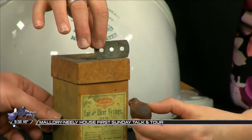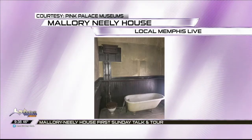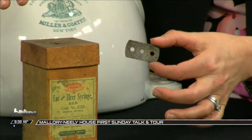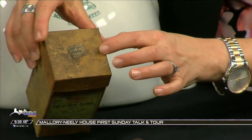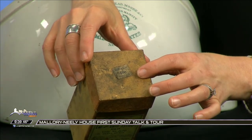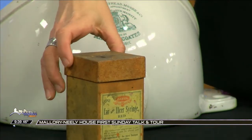That is so cool. Right, and this box here, this syringe, was patented. Look at that. That's where the objects were found, in that bathroom, under the sink. Like someone just forgot about them, and 100 years later we discovered them. That is amazing. That's the best kind of find. And on this, it says 40 cents. Yes, from Robinson Pharmacy, which was located right off Court Square, and 40 cents in 1905 is about $11 today. Oh my gosh, that is so amazing.